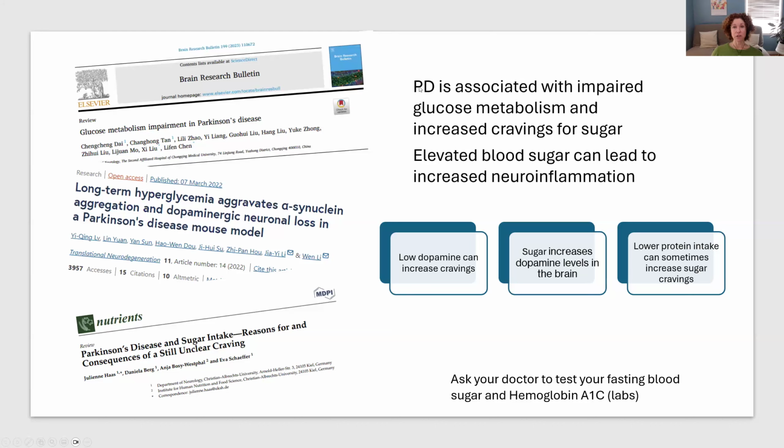And so we do know that Parkinson's is associated with impaired metabolism of glucose, meaning the way that our body and brain manages glucose, and it can lead to increased sugar cravings because of that. And then elevated blood sugar can lead to increased neuroinflammation. So there are lots of papers on how excess intake of sugar can aggravate that inflammatory process and potentially lead to increased alpha-synuclein.